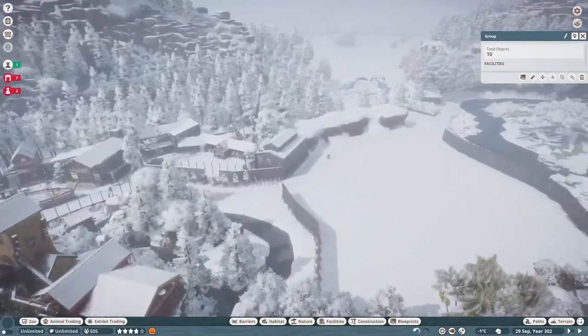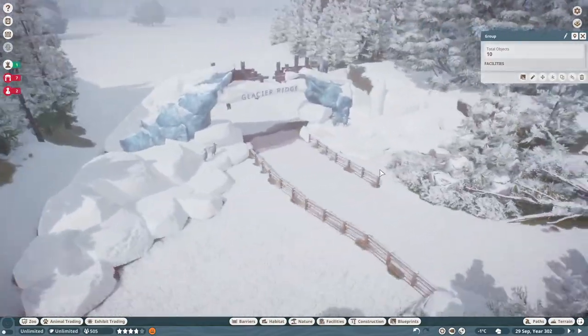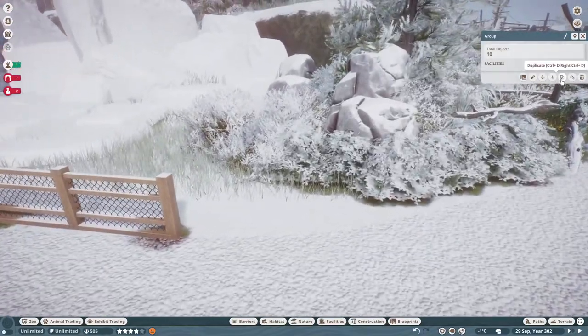Man, Lost Creek looks pretty cool in the snow, doesn't it? I'll have to do a snow cinematic. I don't know if we've ever turned on snow here.